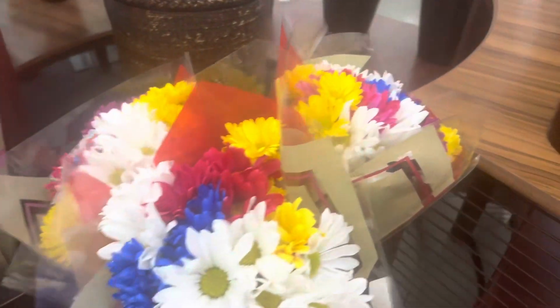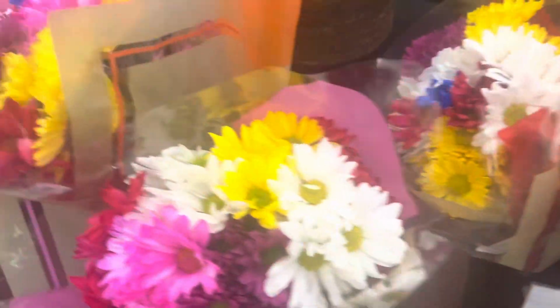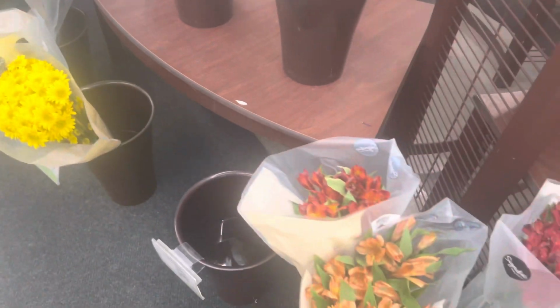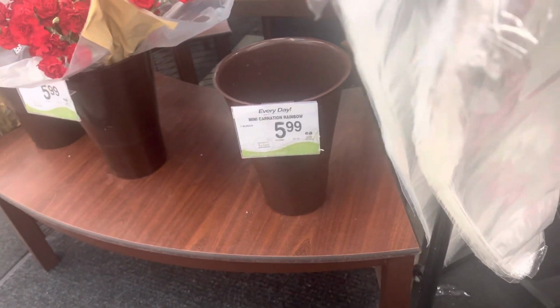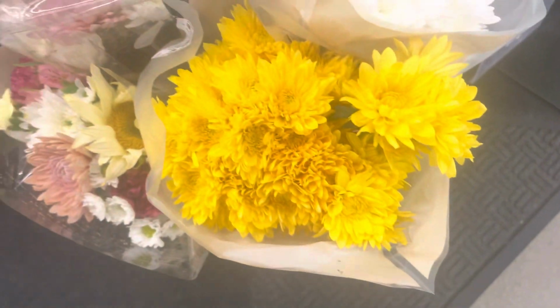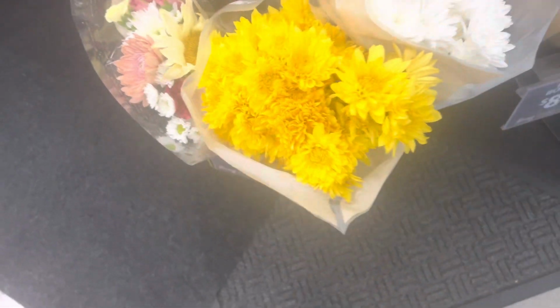Okay, y'all, we back picking our flowers. I believe we're gonna get these. I love these. There's so many in them. So I'm gonna get these and I'm probably just gonna get one. And then they have these yellow ones. I'm getting these yellow ones right here. These are super, super, super cute.